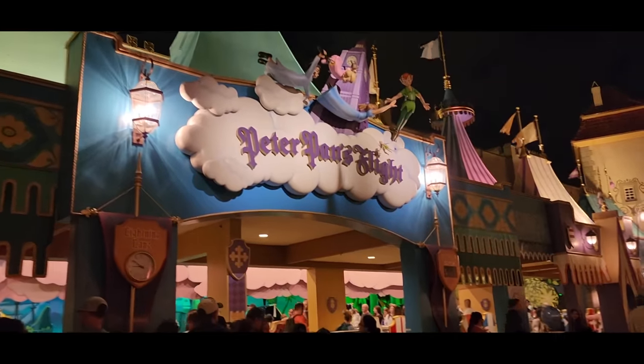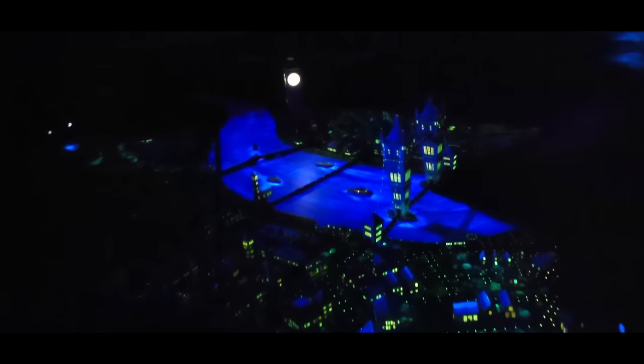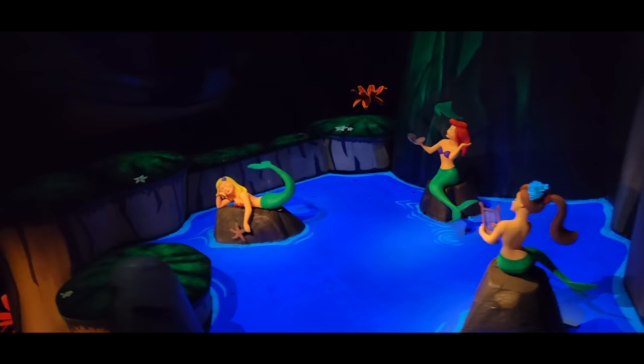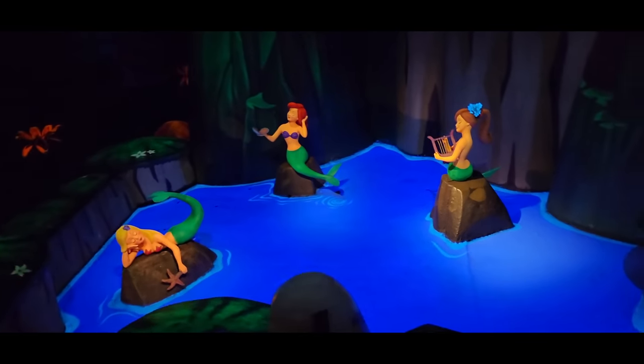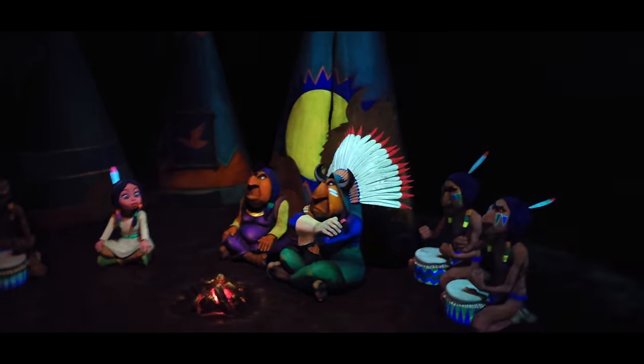It's off to Neverland, Peter Pan's Flight. Come on, everybody. Here we go. I mean, every time I come over here, I can't stop saying that's Ariel right there, right? Am I right or am I right?